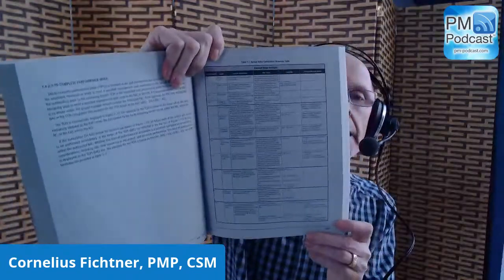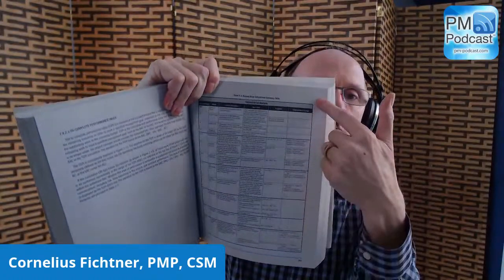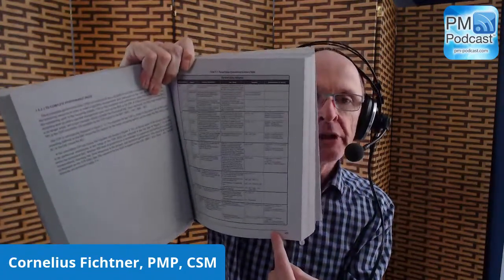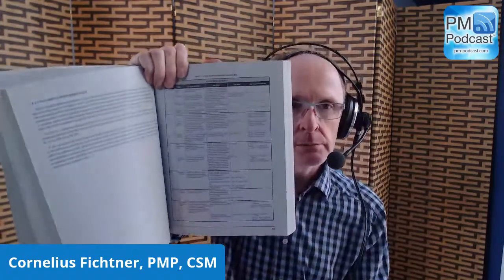Here is my recommendation for you. Pick up the PMBOK guide again. I want you to go to page 267. This page contains a table with all the formulas. I want you to understand and be able to apply the last column. The last column is called interpretation of results.